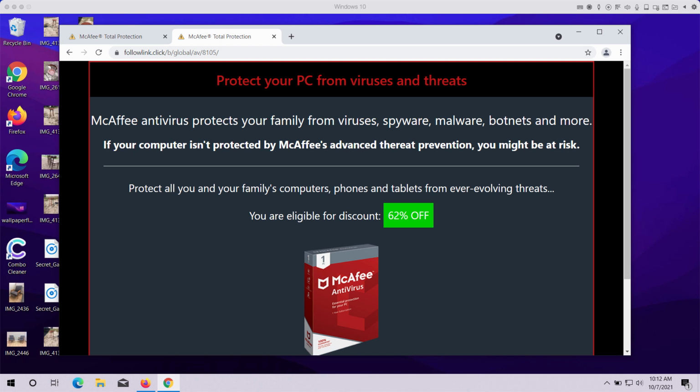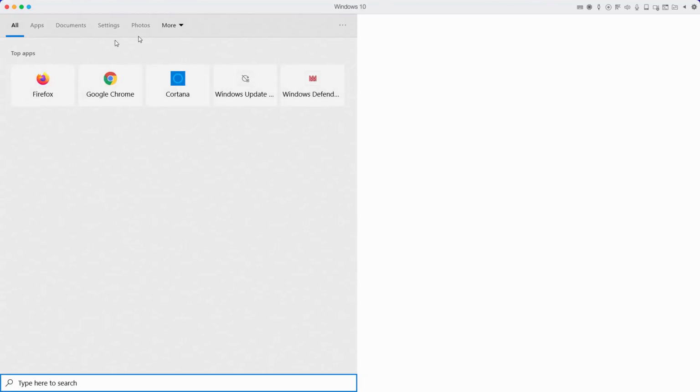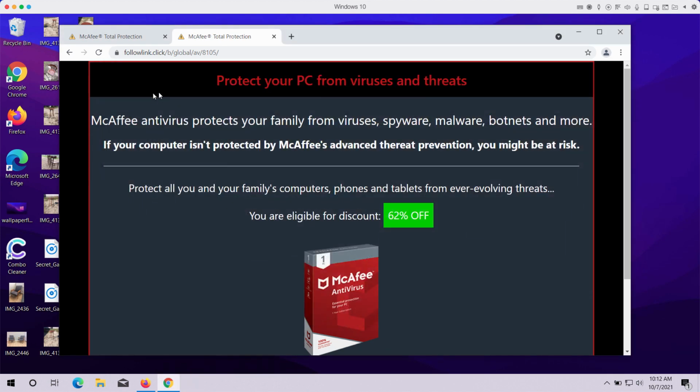So you obviously need to be extremely careful whenever you see these pop-ups in your computer. First of all, carefully research the list of your applications. Check the programs that are suspicious and get rid of those applications that are not familiar to you.